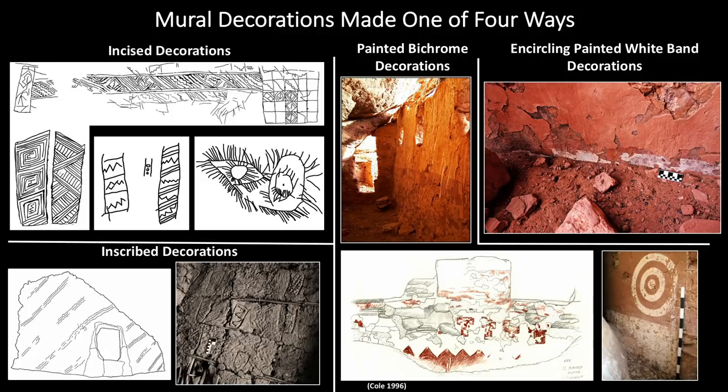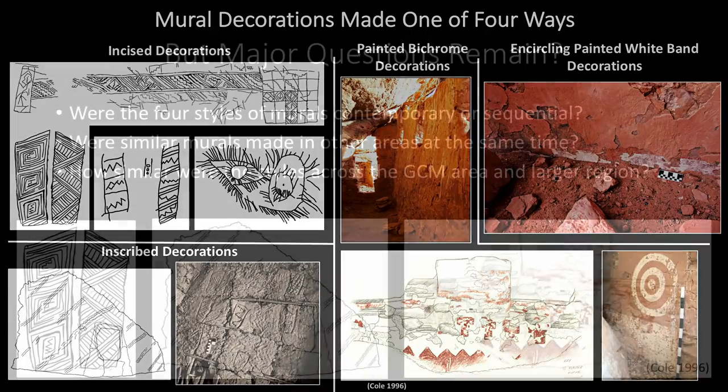The next most common after the incised murals are these painted ones, usually bichromes, usually a combination of red and white. Sometimes they show textile depictions, sometimes they don't. And then in a few instances, I think there's only two or three, we have this white band that goes usually around the inside of a kiva, and you can see other later layers of plaster covering it. That's pretty neat, but major questions remain.